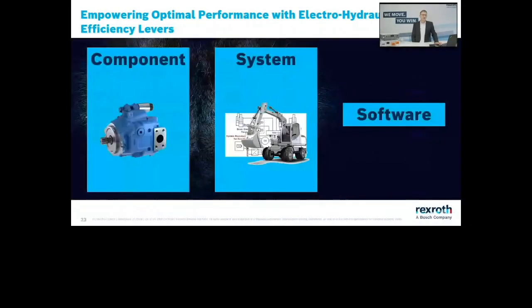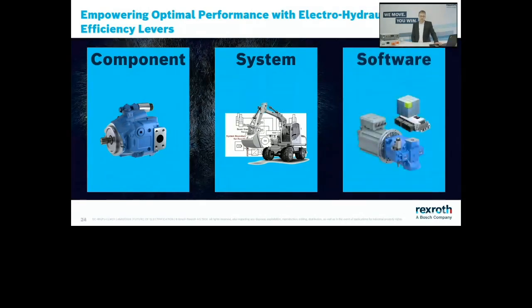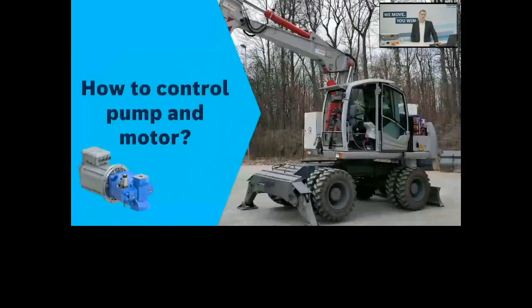Now let's also have a look at the software. So which levers do we still have to improve the machine efficiency looking into software functionality? And basically here for us, one topic that is quite in the focus is how to operate pump and electric motor in the best way together.